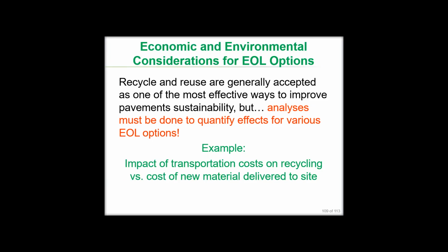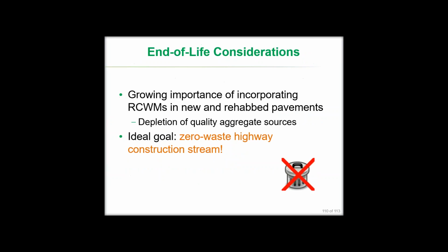So kind of closing things up here, economic and environmental considerations for end of life. Generally accepted that recycling and reuse are the most effective ways to improve pavement sustainability for all types of pavements, but we've got to quantify those effects. The oft-cited example is how transportation costs of recycling can often offset and make recycling less environmentally sustainable than using natural materials that might be available locally. So we've got to look at those things.